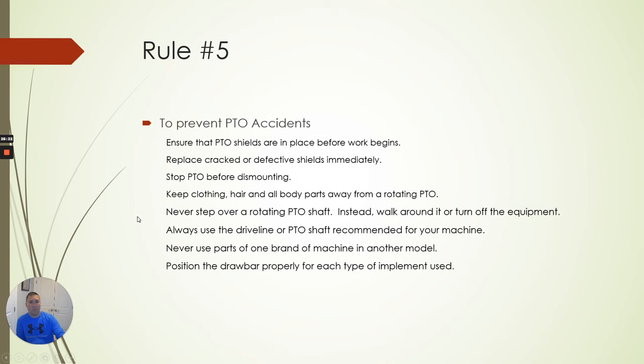How to prevent PTO accidents: ensure that the PTO shields are in place before work begins. Replace cracked or defective shields. Stop the PTO before dismounting.